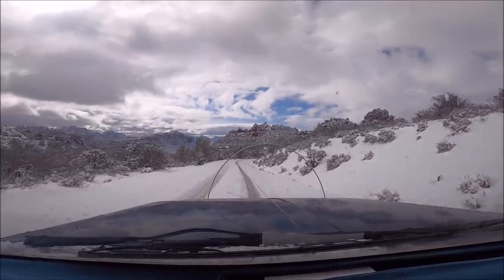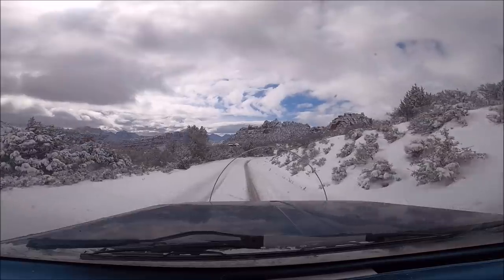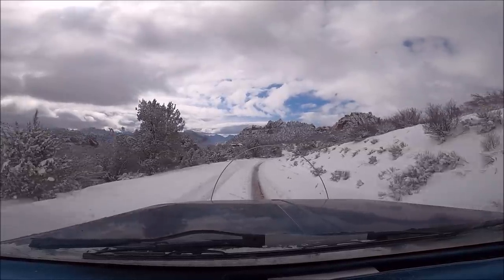Sure is a pretty place. I'll tell you one thing for sure, we was blessed with a little moisture. We were about to suck an egg as far as getting through the summer with our water reserves that we don't have, so it was sure nice to get a little moisture.